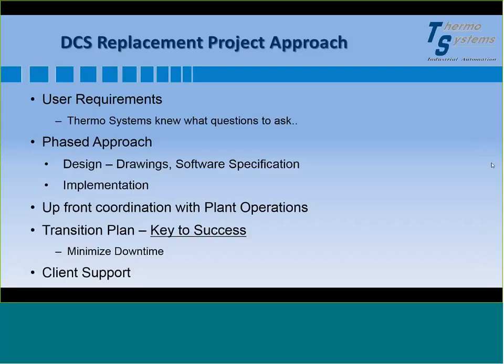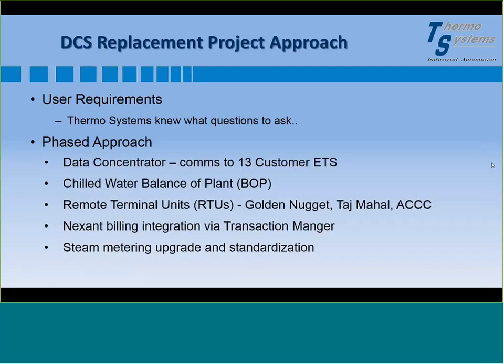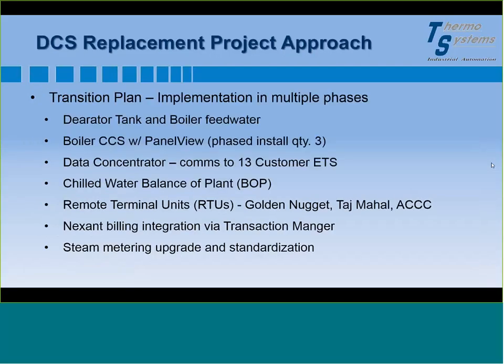And the chiller plant could be run in hand completely. So when we were ready to pull the plug on the DCS and do our rip and replace, which is the approach we took, the only thing that DCS system was responsible for was the chiller plant. All of the boilers were up and running individually. The CHP plant was up and running. We're getting good data from the energy transfer stations through a new PLC, and that was really the key, the transition plan and the user requirements, if I had to emphasize something.